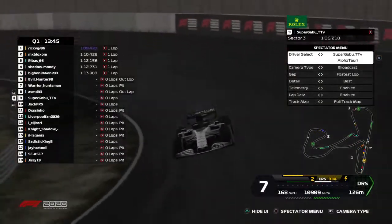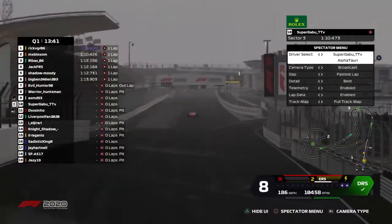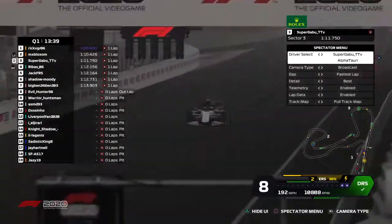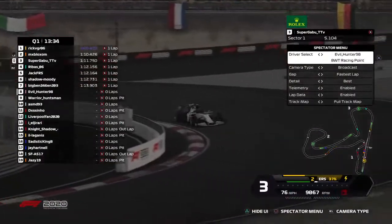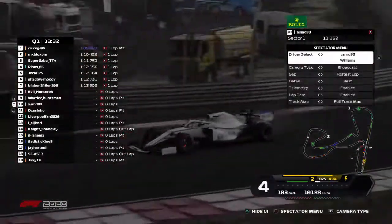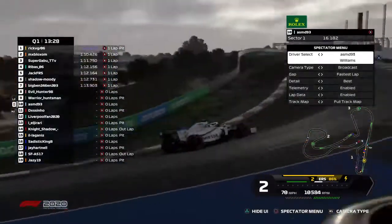Bloxham's gone second, 1 minute 10.4. And quite a few 1:21s, so Rick with a really impressive lap out front. Super Gabu goes into third with a 1:11.7 at the moment. ASMD's gone back out on track in the Williams, having just slightly spun earlier on.